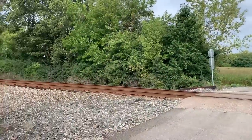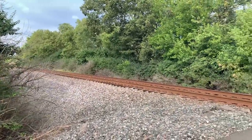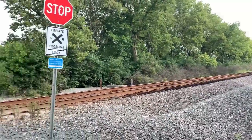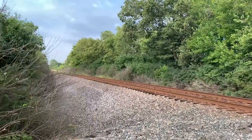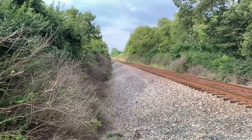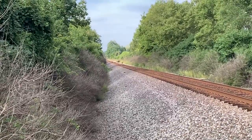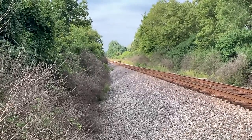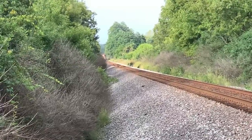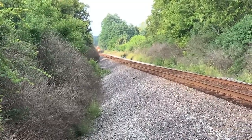But wait, there's more. Of course, there always is. Got another train coming. L424, I believe that they said. They're just now going past the defect detector. There's a new defect detector. CSX detector, milepost 39.2. There you go. The head end is just now going past the new defect detector down that way, about a mile and a half, something like that. You can see the headlight just starting to peep around the corner. There it is.